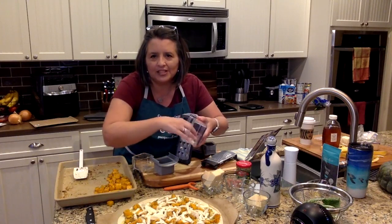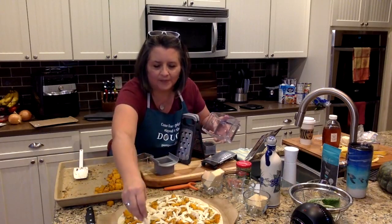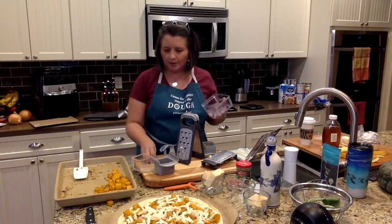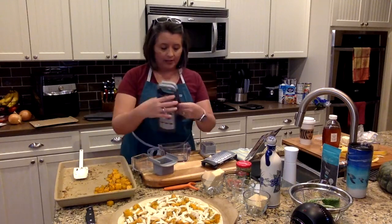Love the mix and chop. Debbie says she loves the mix and chop. Oh, Andrew has a pink one and a gray one. I like that mix and chop that we had, that pink one. I have a little mini one too in the camper, so for small jobs. Well, the camper, just everything needs to be small in the camper.